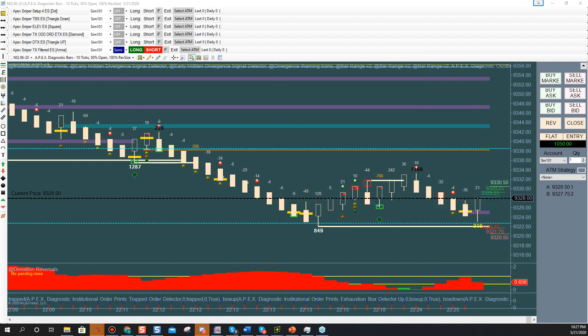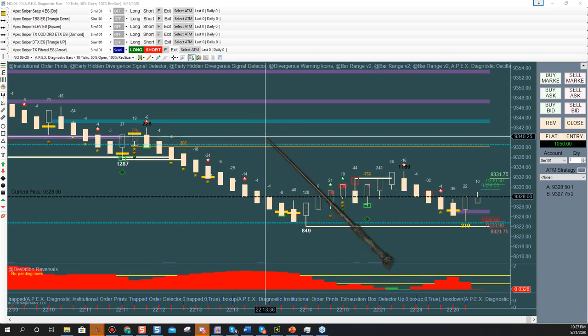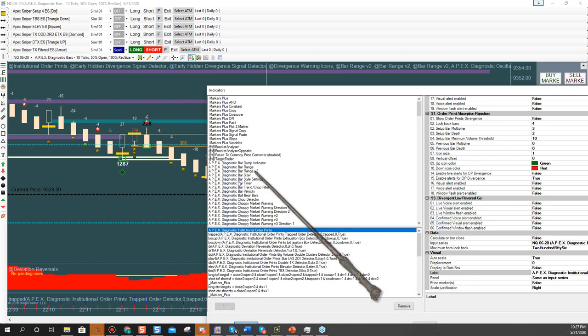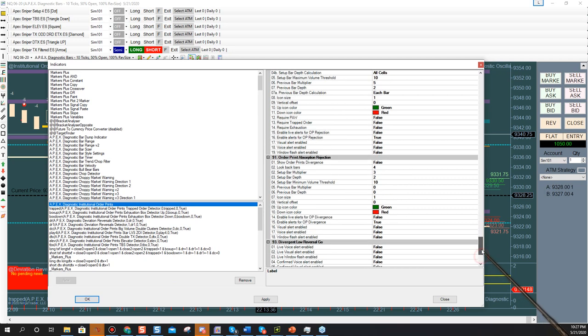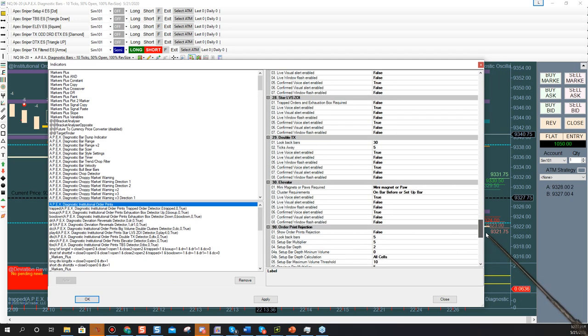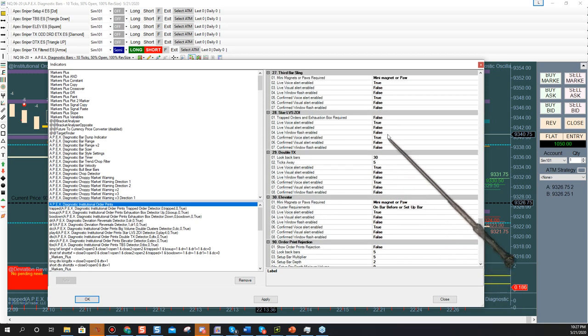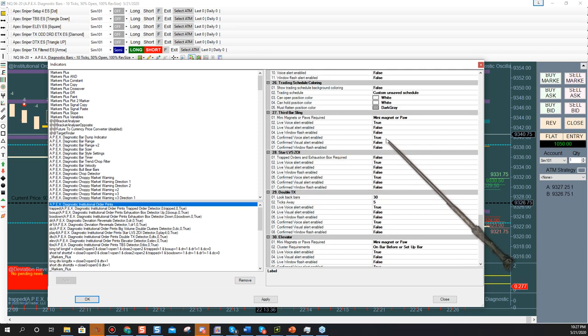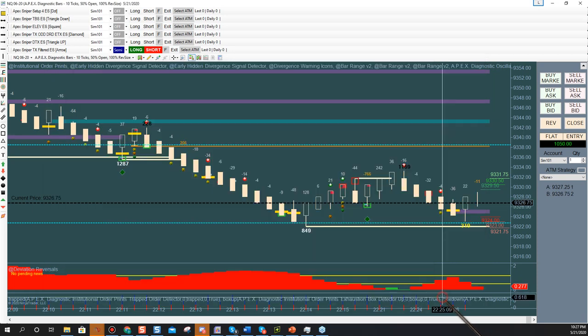Yes, there should be auto alerts on for all of the setups. If you want to check your audio alerts for each setup, all you got to do is go in and go to indicators, go to institutional order prints, and then elevator. See how it has true audio, WTX, true. Start low volume score, true for pending, true for confirmed. Third bar swings, true. See, they're all built in.